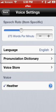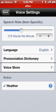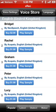Pronunciation dictionary. And that's cool. It actually has a pronunciation dictionary, which is very cool and very helpful. I wish VoiceOver had that. Voice store. This is pretty cool because there's actually a lot of different voices that you can get, and you can sample them.